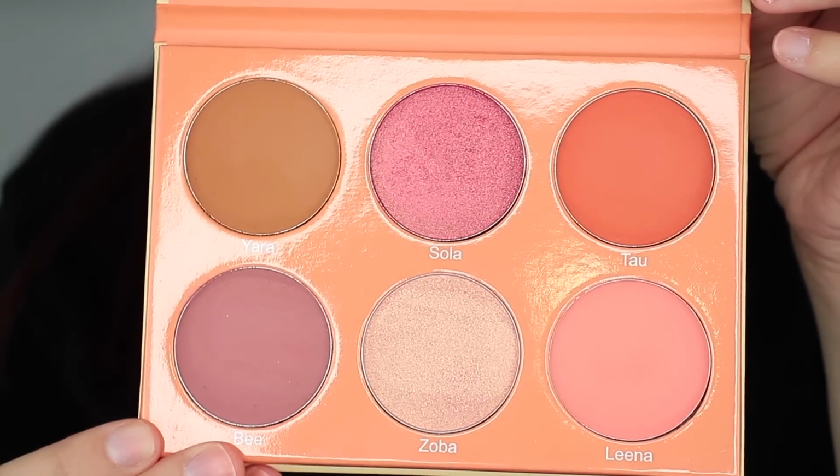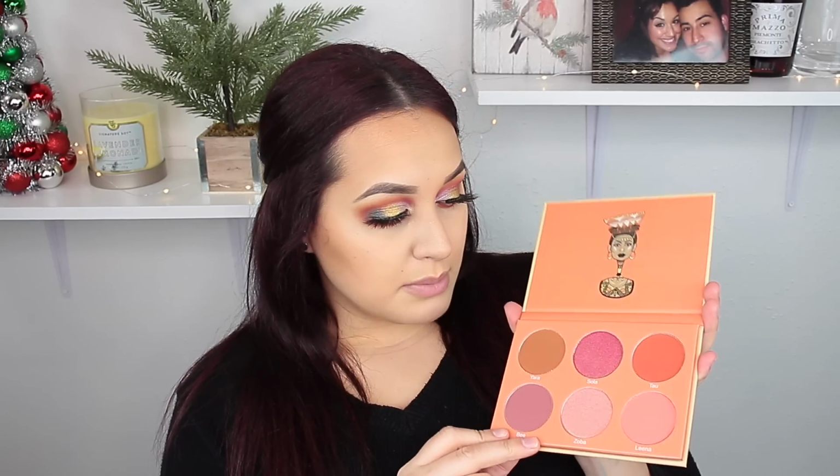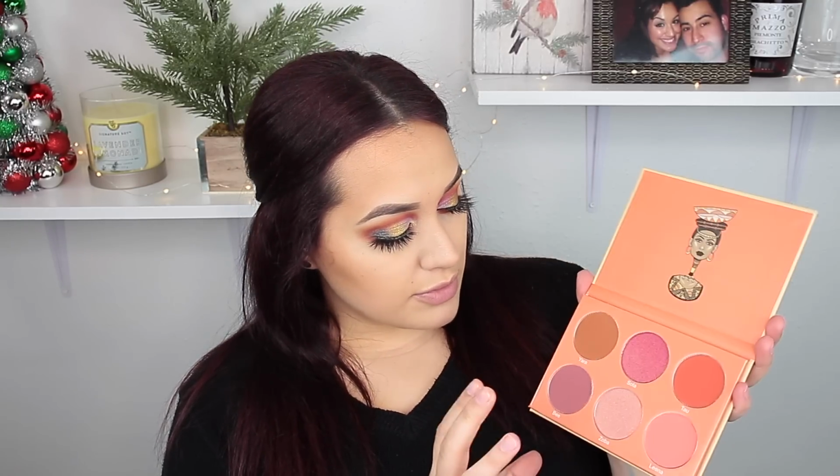I feel extra pale today because I don't have blush on, and these shades are probably not something I would gravitate towards. I could see this being better for maybe a medium to deeper skin tone, and they're also a little pinky for me. So I think what I'm gonna do is try, I don't know, because I don't really like any of them, to be honest.